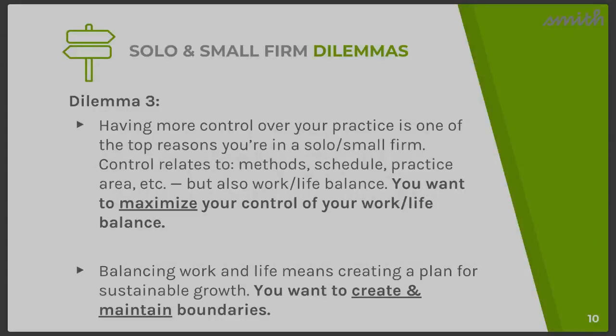The third dilemma is that you want more control over your practice. So what sort of methods, what sort of things are you instituting in your firm that allow you to maximize control of your work-life balance? Now, obviously, work-life balance is different for everybody. It doesn't necessarily mean working 40 hours a week. But what may be the case is that at least you just want control over it.